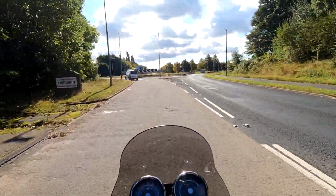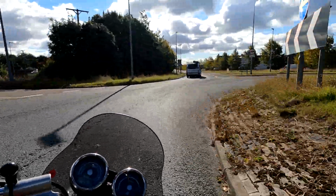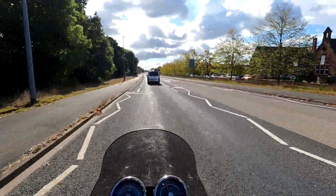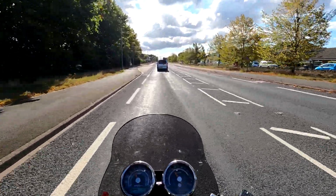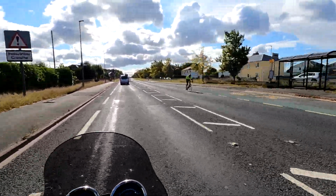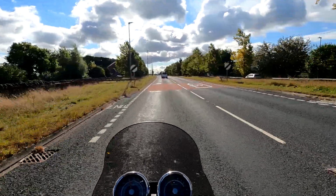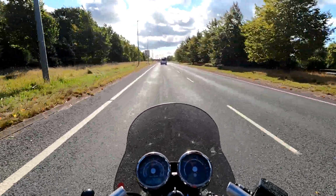I don't know what tyres it's got on, but if you cross a ridge in the road, you feel it right through the bike. It's probably just down to tyres or something like that. Not what you'd get flustered about anyway. If you get it up in top gear, it's overgeared for that. Like I say, I haven't got a lot of experience with singles, so I don't want to be too harsh about it.